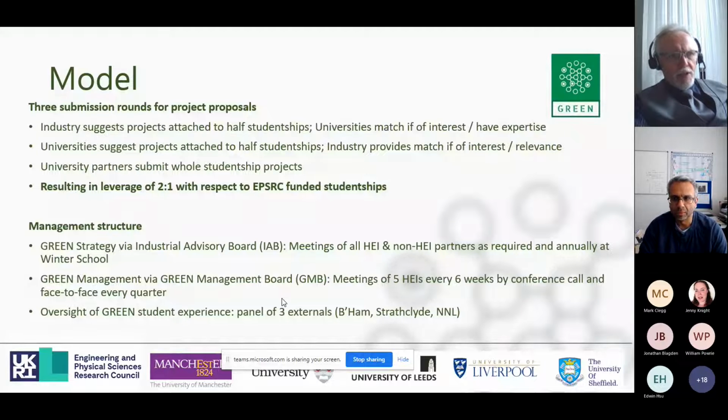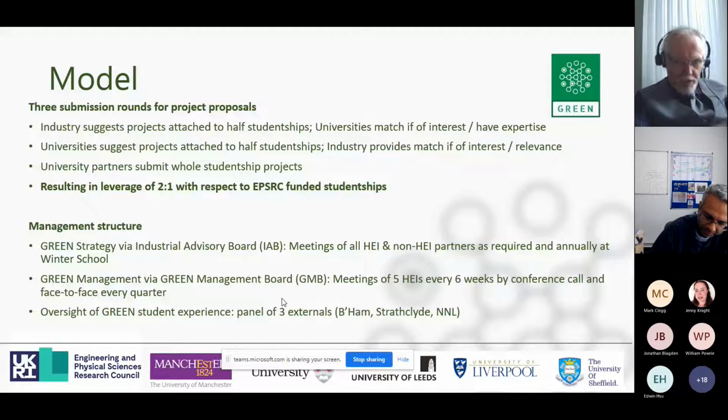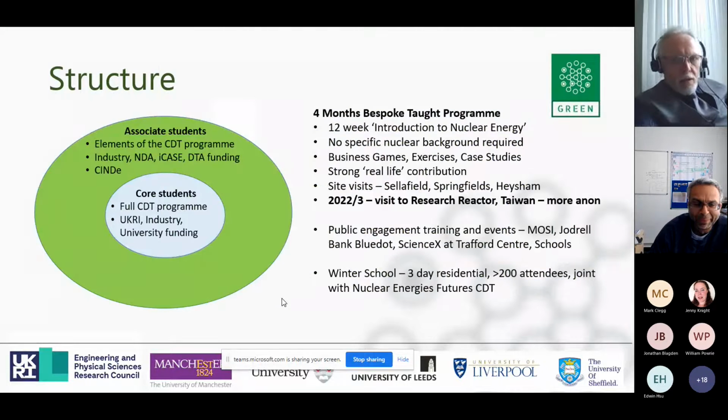We used to meet face to face, but like everyone else over the last 2 years, we've grown to love our Teams meetings. And then finally, we have an oversight of the student experience by essentially a panel of 3 externals, one from Birmingham, one from Strathclyde, one from industry partner NNL, the National Nuclear Laboratory. The structure of the CDT and of the student experience is summarised on this slide.